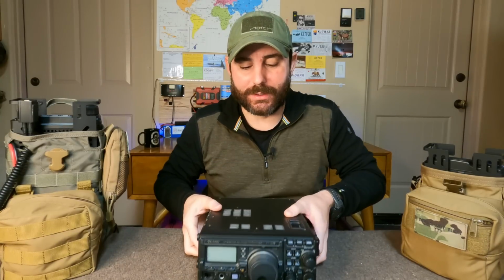That is the reason why when I saw this at the Hamfest for 450 bucks, I said, this thing is reliable, it's still working, it's rugged, and it's simple to use. It has the same controls and interface, and under a high stress environment, I know that I can use all 3 of these radios and not have it be a big deal. Now the big question is, why would I want 3 radios?